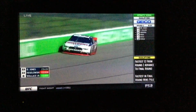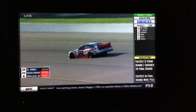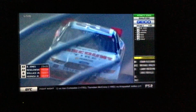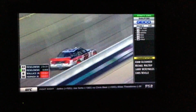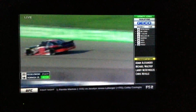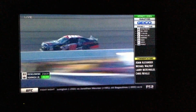Got loose down in turns 1 and 2. I think he got it, didn't he? I don't think so. It's close, though. Look at that tracker, the way it's been able to hang on despite all that erratic handling of the car. He's driving the heck out of it. He still found his way back to the green. Going to be close here. Gets the top spot. 1/1000th of a second faster than Brandon Jones. Darrell Wallace Jr. is 4th quick. And Sam Hornish Jr. in the green.